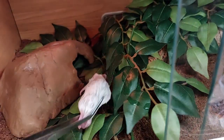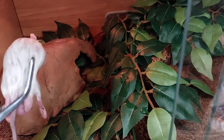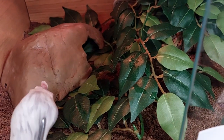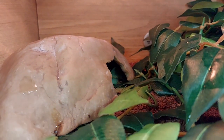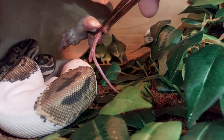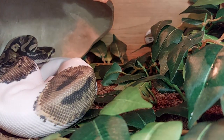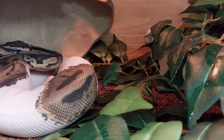Come on. He struck at the... Well, the mouse wasn't even there and he struck. Come out. Come on, little buddy. Is it a bit noisy? Has it been a bit noisy, my friend? He's in shed. Nice and warm. Let me warm it up a little bit more. Yeah, buddy.